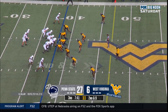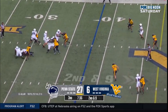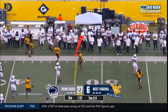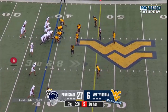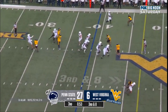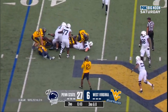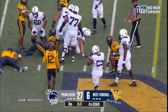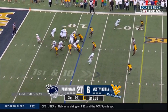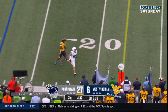Second and nine. At the 38. Allar in trouble. Allar buying time. Turns a corner on the move and just steps out of bounds at the line of scrimmage. Allar. And that one caught, but not enough for a first down by Tyler Warren as he bats it to himself. Allar flings it out wide and incomplete.